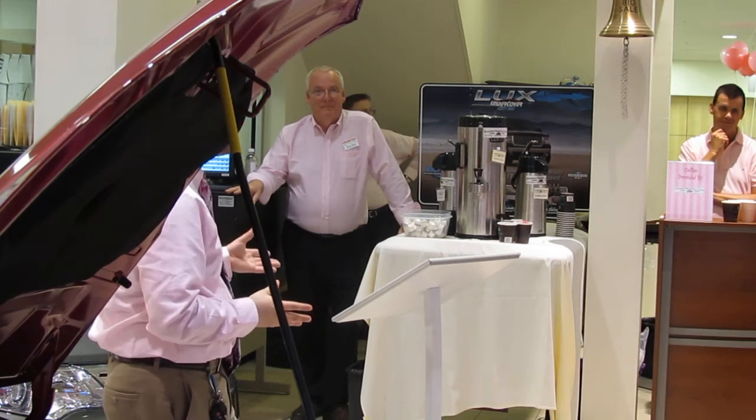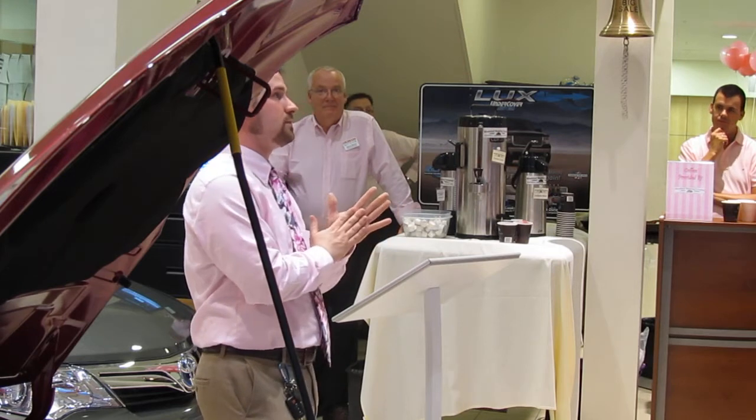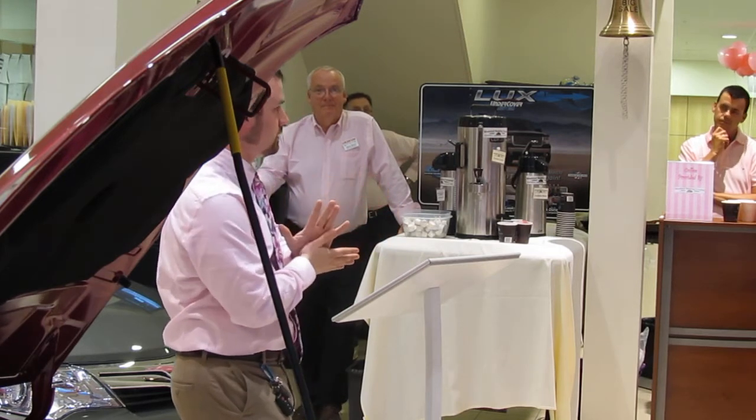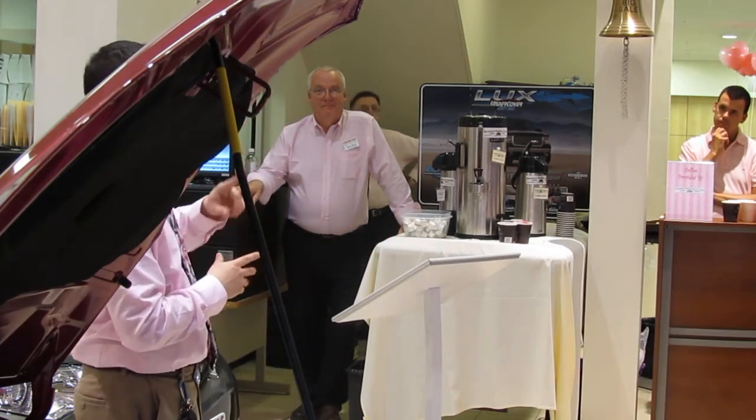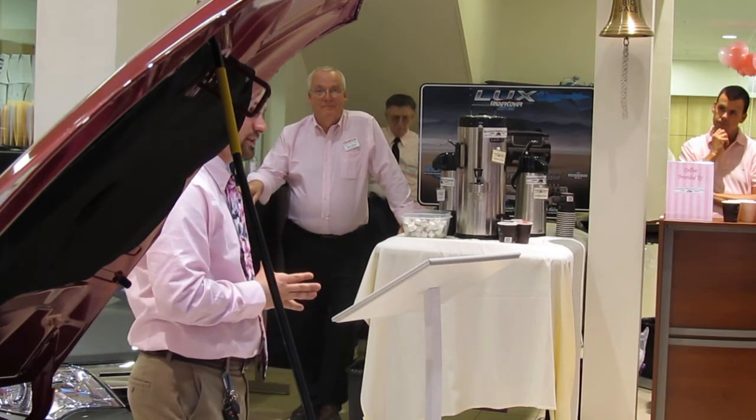Can they be put in a car? Can they be installed? Not as of yet. I believe there's Audio Tech that's working on coming up with systems like that to go along with the factory settings.